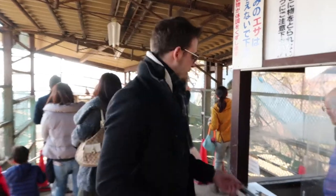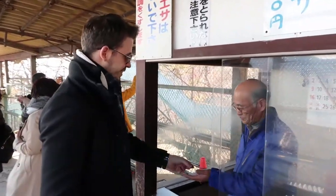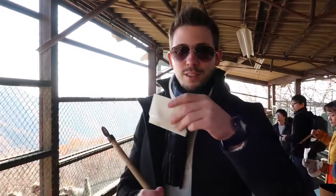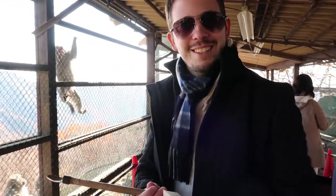Okay, so apparently you can take like 100 yen, which is about $1, and buy some monkey food and actually feed the monkeys right out here. So I'm gonna do this monkey food right now. And you get a little stick with it, looks like a spoon on the bottom, and I guess it's the food right in here. So I guess you put food on the spoon and you feed the monkeys. So let's go feed some monkeys.